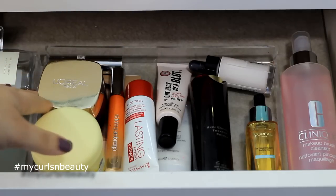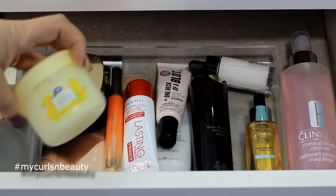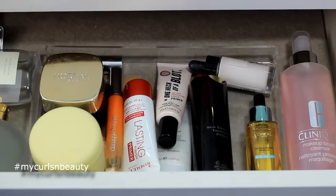So here I have my night cream from L'Oreal, my face cream, which I absolutely love. This is from Boots and it's their Evening Primrose. Fantastic for any type of skin, and I have combination to oily and it's really moisturizing.